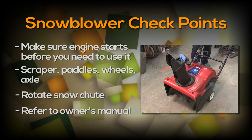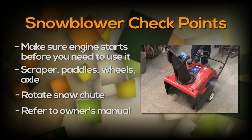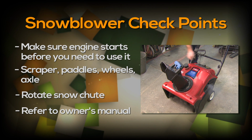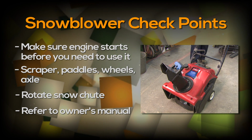So just make sure we go over our basics. If we have any problems, refer to your owner's manual, because there's a lot of good information. If that doesn't get it, just take it to your local servicing dealer and they will take care of you. But the main thing is we want to check it now, because once it becomes snow, the dealers will be too busy to look at your stuff. So you want to just do the simple stuff at this time.